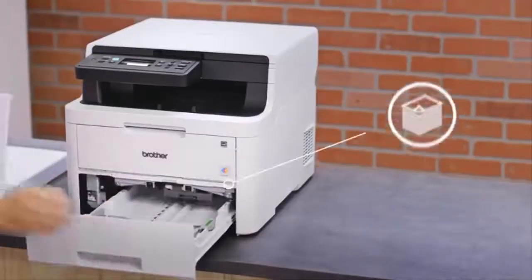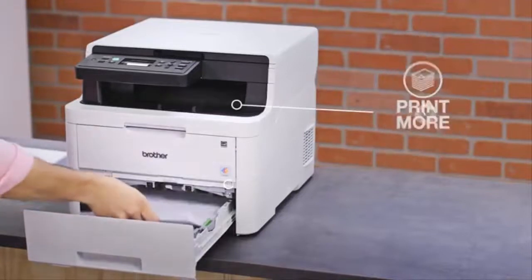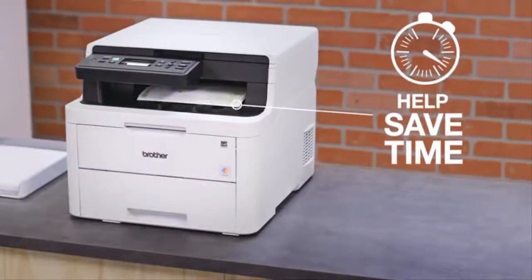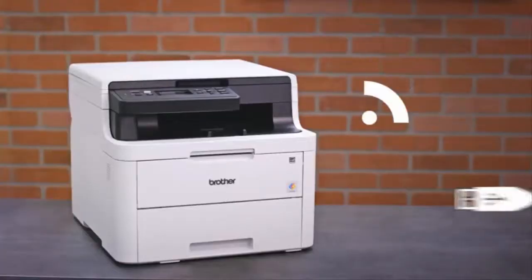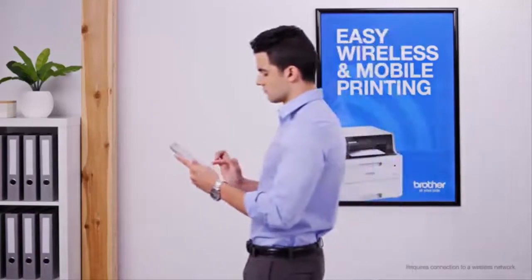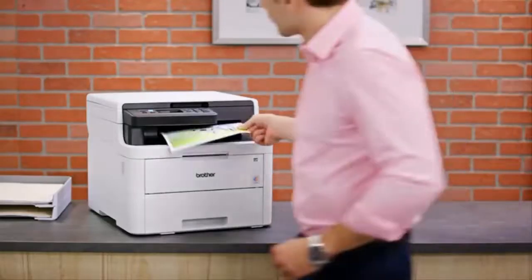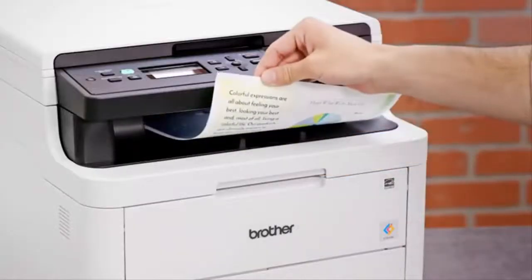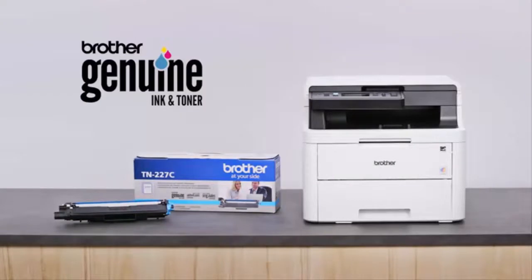Keep your business moving with Brother's up to 250 sheet capacity adjustable paper tray, fast print speeds, and convenient scan and copy functionality. Brother Digital Color Printers offer easy wireless connectivity, plus printing and scanning from mobile devices. Available features will help your bottom line, including toner save mode, duplex printing, and money-saving Brother Genuine high-yield replacement cartridges.